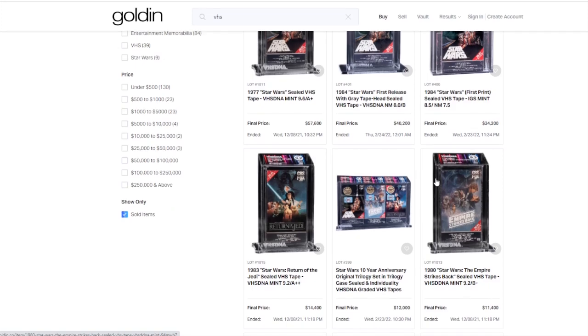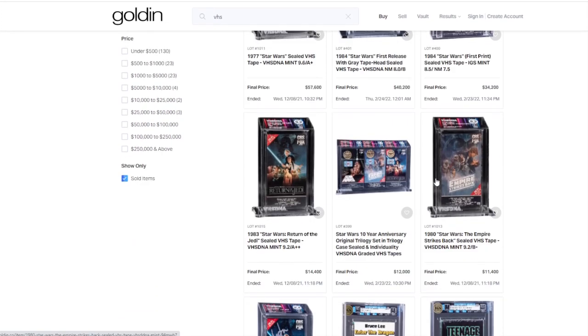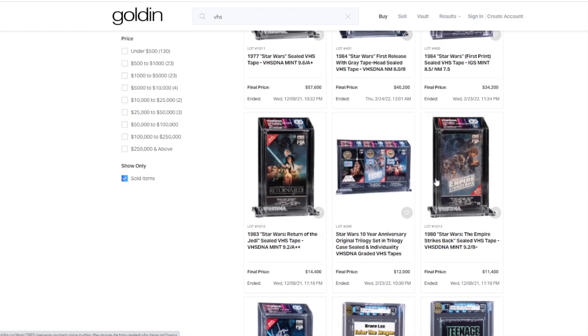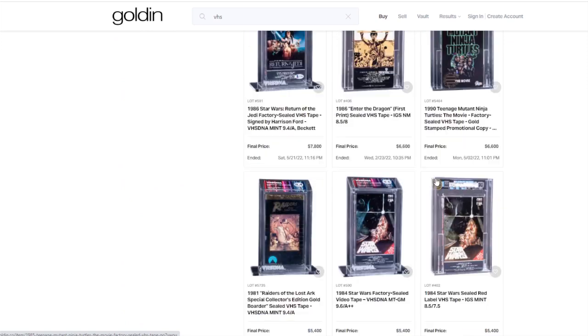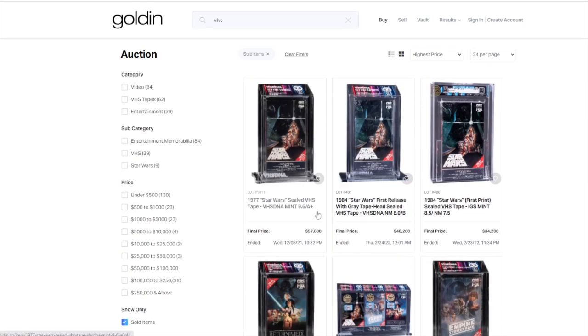And you notice how you don't see any actual first release Star Wars on this first page. You don't. None of these are first releases of Star Wars, right? But they do actually have one on here. But before we get into that, let me look at these other listings here. I love how this 1984 Star Wars factory sealed tape, excellent grade apparently, a 9.6, and it only goes for $5,000. Seriously? The other one went for how much?